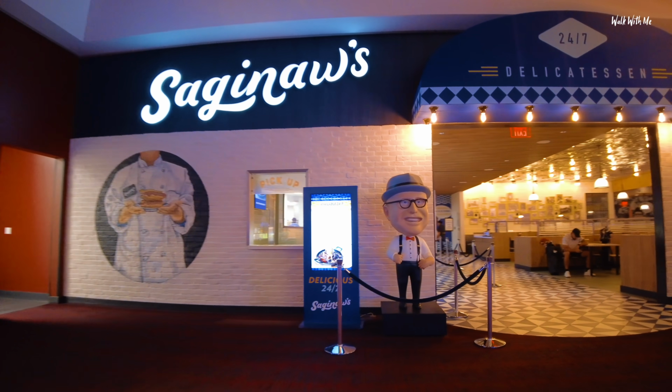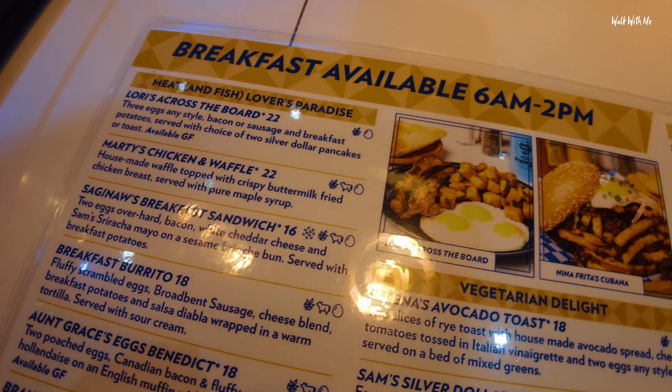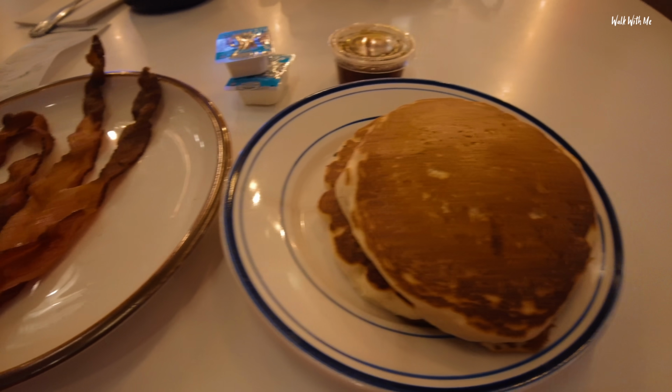Let's go in. So checking out the breakfast menu, there's some burritos on there. You could have your eggs any way you wanted with sausage and bacon. This morning though, I just thought I'd go for pancakes and some bacon. This came to $21 with an orange juice. Quite pricey for what you get, right? 3 strips of bacon and 2 fairly small pancakes.